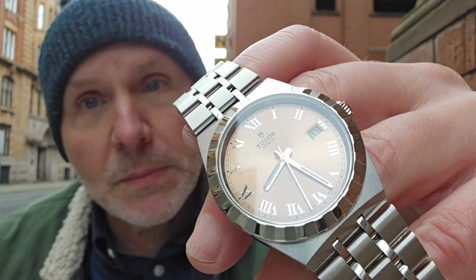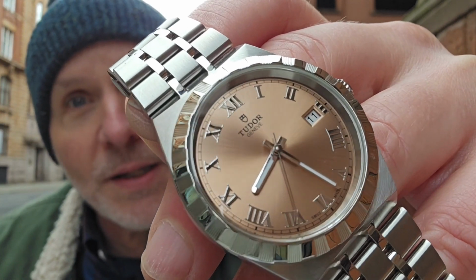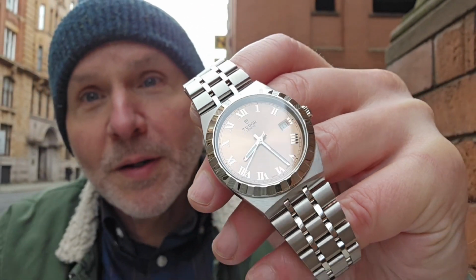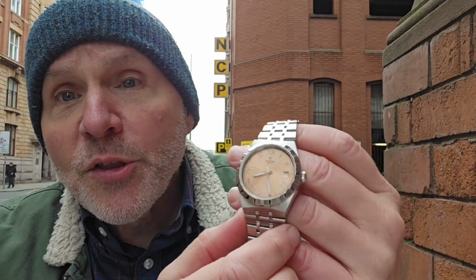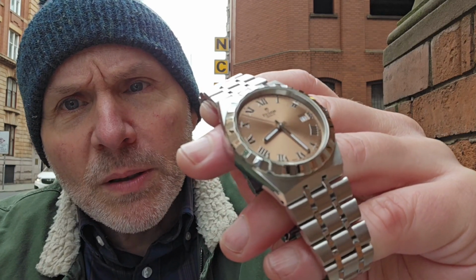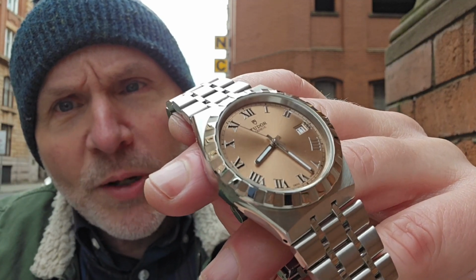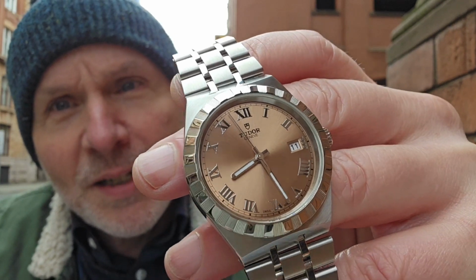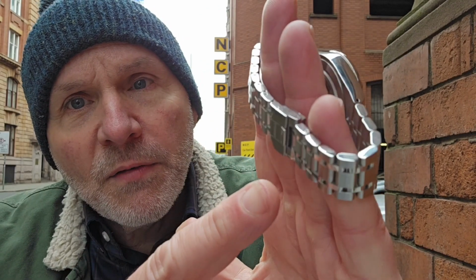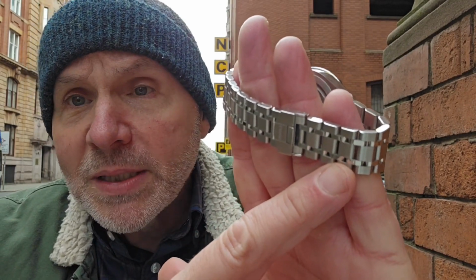All right, y'all, have a look at this. This is the Tudor Royal. And I truly believe that this is a forgotten gem in the Tudor lineup. It's a 38mm case with a very unique bezel. It kind of alternates between fluted and polished. It's got an integrated bracelet with a design from the 1970s, but it doesn't look dated at all.